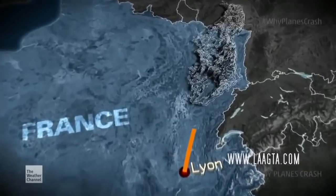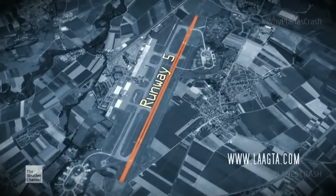Flight 5148 is routine until air traffic control tells the crew they'll have to land on a different runway. Because of a change in wind direction, the active runway is now runway 5. When there are last-minute changes, such as runway changes or route changes, pilots don't like that because they've already programmed the computer to fly a particular route to get to the airport.